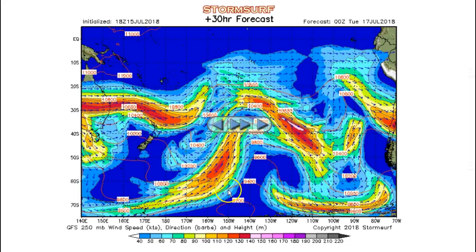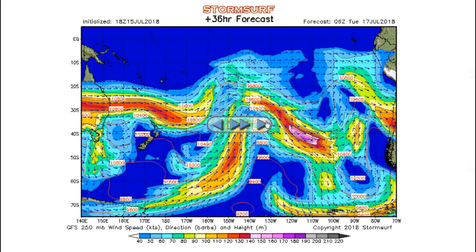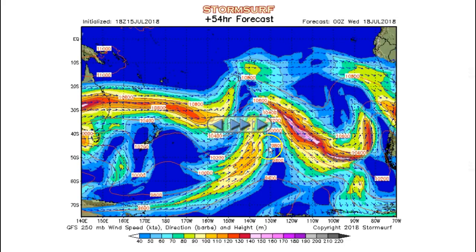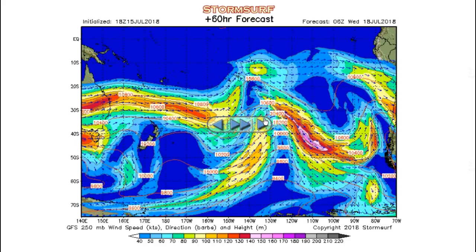And that continues, and look, the upper level winds are pushing almost due north, and that's typically what you want to get a swell with fetch pushing towards the north, and that's what you need to reach California and Hawaii. Anyway, by Monday night, winds are forecast to reach 130 knots. That's pretty good. Continuing into almost Tuesday morning, the upper level trough starts fading a bit.